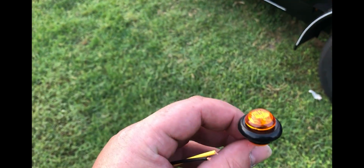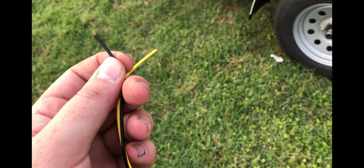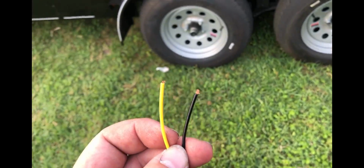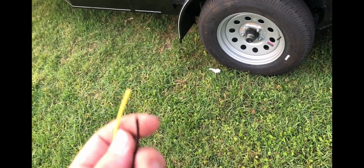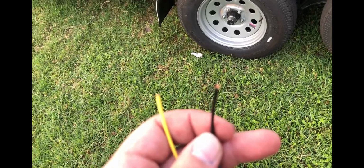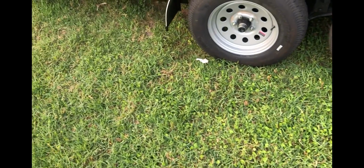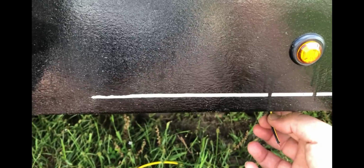Alright guys, so we went and tested one of these to figure out which was power and ground, since it's yellow and black. Trailer wiring typically uses white for ground, and brown I think is for your trailer lights, your running lights, and then green is left-hand stop, and yellow is right-hand stop, something like that. So these colors don't go with any of those, so I connected them to my motorcycle battery, and yellow is positive and black is negative. We're gonna have to do 2 on each one of these, one for power and ground each time for every marker light.